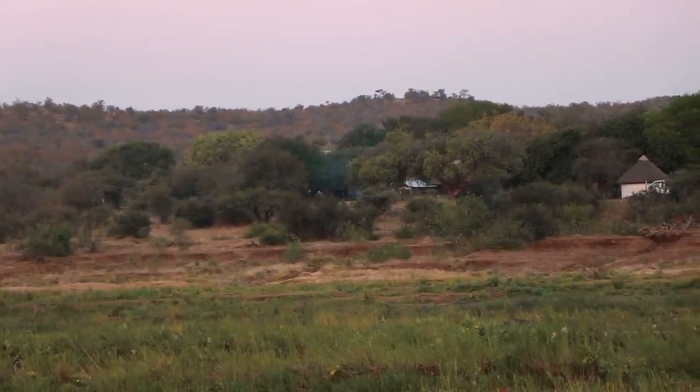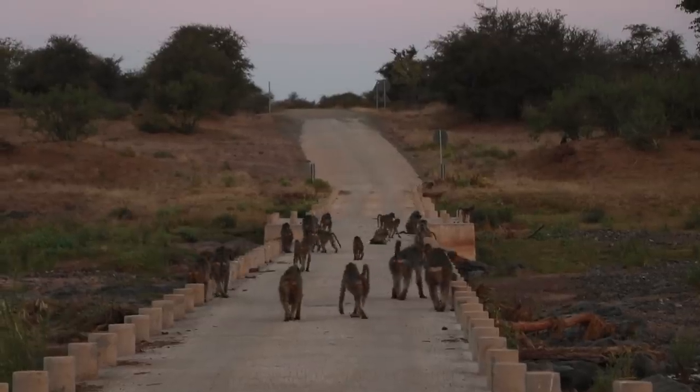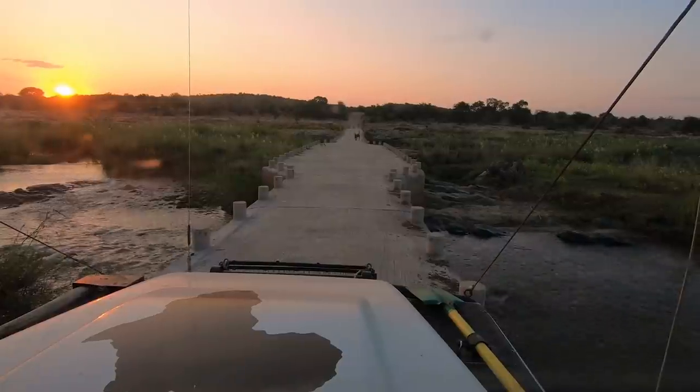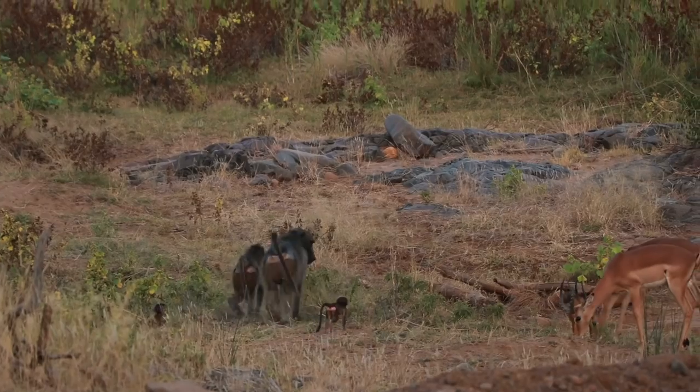Our next camp was the Balule Satellite Camp, and this was one of our favorites. Located right next to the Olifants River, with only a few sites, all located right next to the fence.